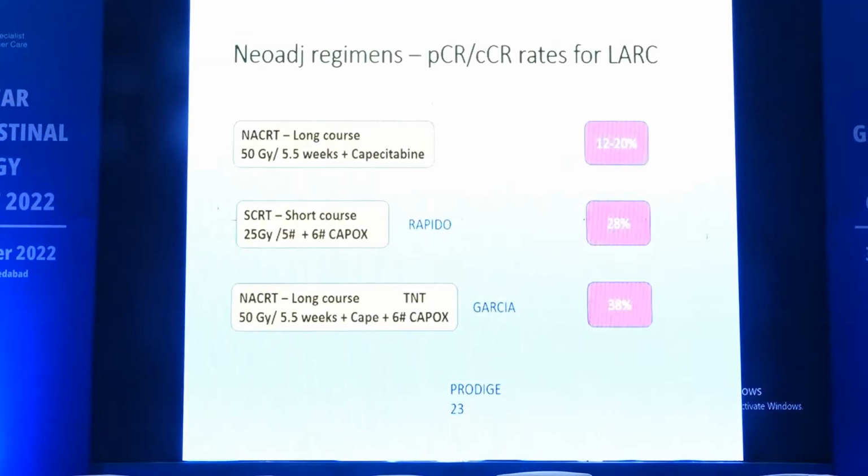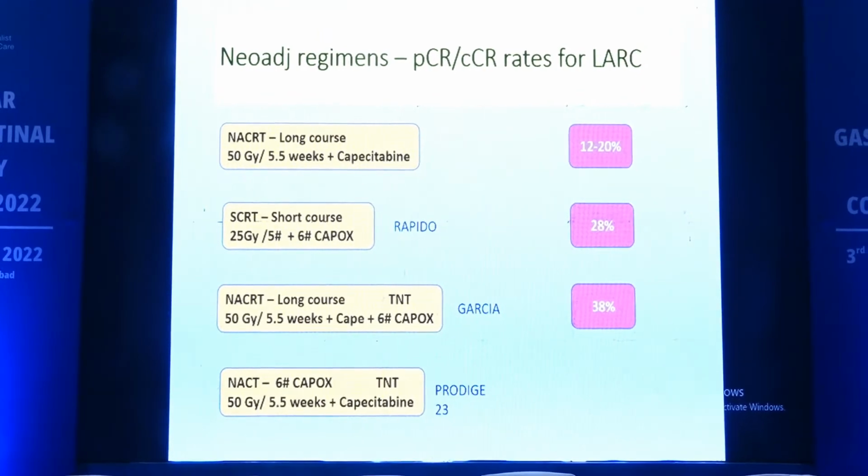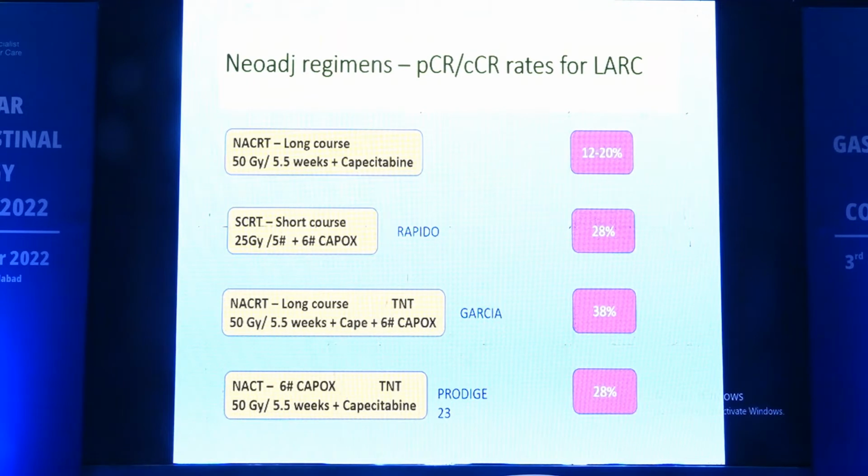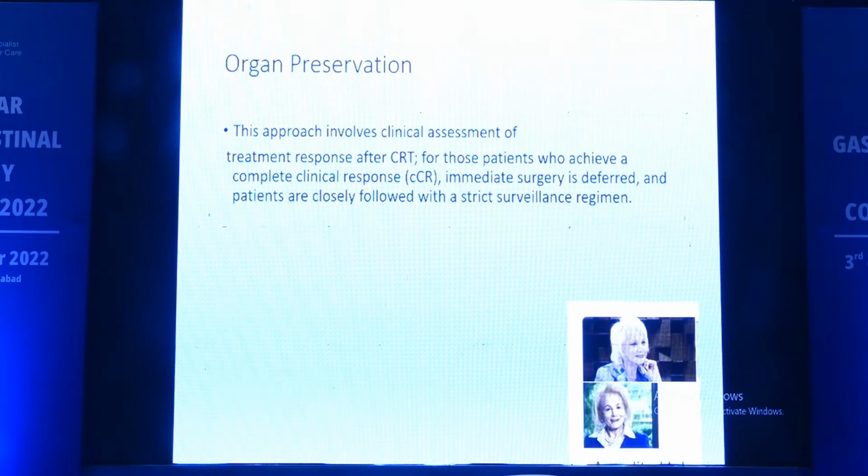And with this rapido approach, the pCR rate, or clinical complete response rate, has gone up to 28% or more. And with this TNT approach by the OPERA trial, where we give RT followed by 6 cycles of CAPOX, the CCR rate has shot up again to more than 38%. And when we start with chemotherapy followed by radiotherapy, it is 28%. So we see that even with the normal doses of radiation, adding more and more chemotherapy in the TNT approach, we have achieved a good clinical complete response and pCR.